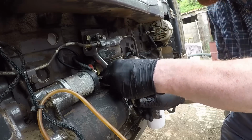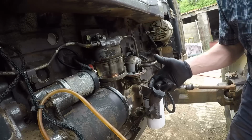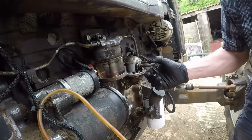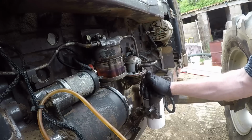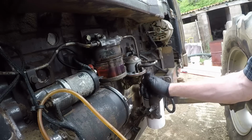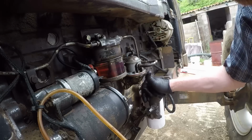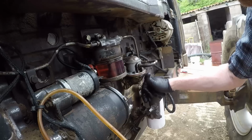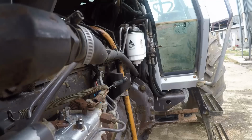Let's give it a pinch back up. We have just slackened it a little bit. Now I can't get on there to do it up again. Okay, so we're filling the glass. Oh, we're pushing these out the far side. Right, we've got air coming out of the bleed on the far side. Alright, that's looking better.